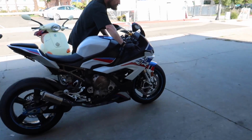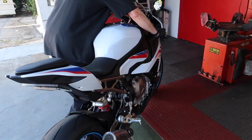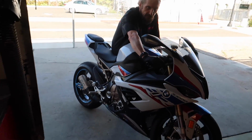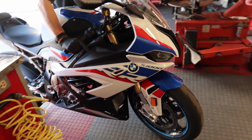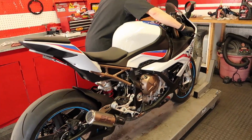All right, so this right here, guys, is the last day you're gonna see this bike in stock paint scheme and basically in stock form as it sits right now. Roy's gonna be helping us out today and probably moving forward. Not sure how much I'm allowed to say about what's going on around these parts, but I will let you guys know when I am allowed.